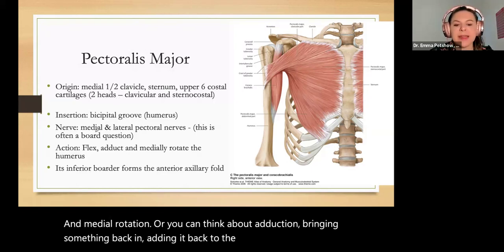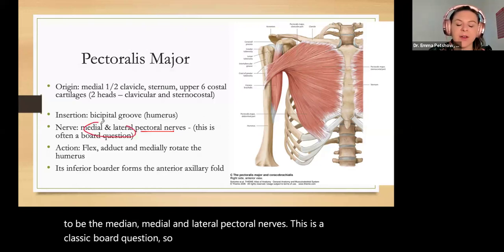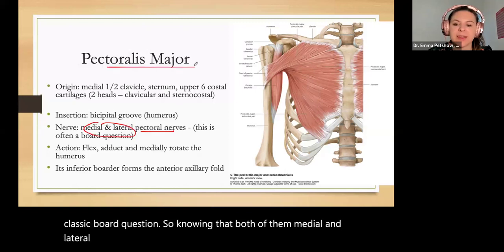The nerve is going to be the medial and lateral pectoral nerves. This is a classic board question. So knowing that both of them, medial and lateral pectoral nerves, innervate the pectoralis major muscle.